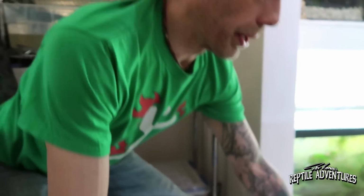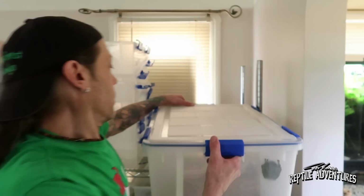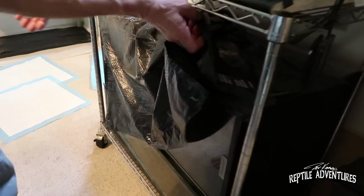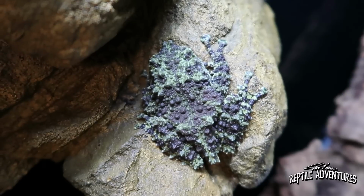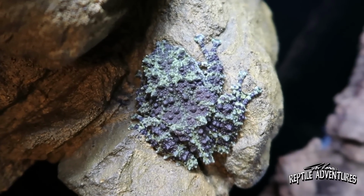So they're about ready to go into a tank, which is what that bottom tank is for. Collecting dust, of course, but this is going to be their new home. And then you've got some up here. These are the original adults. These are about 6 to 7 years old.